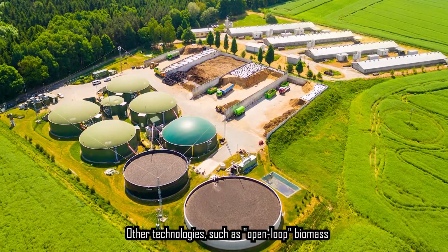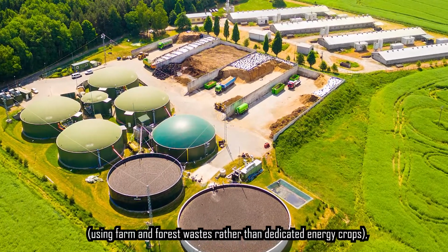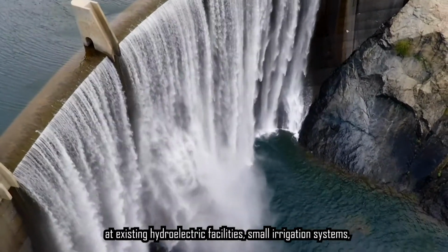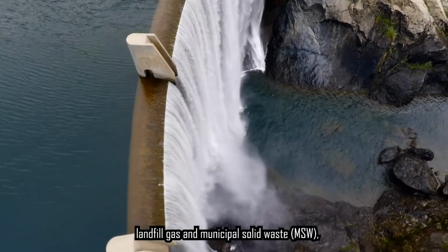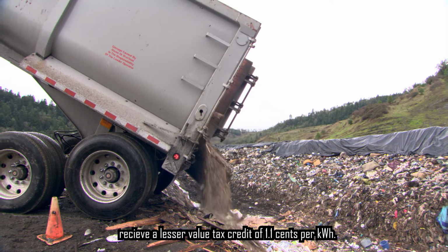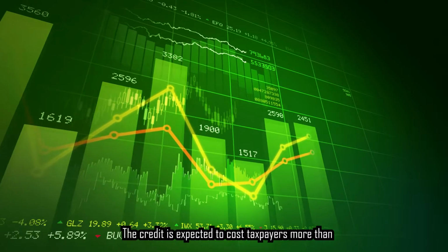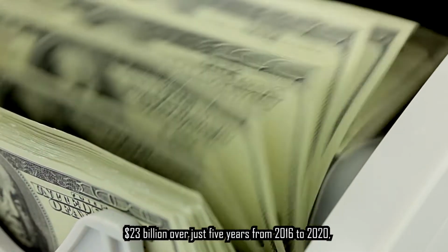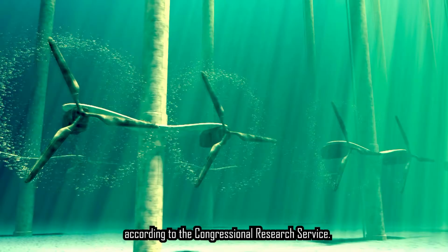Other technologies, such as open-loop biomass, using farm and forest wastes rather than dedicated energy crops, efficiency upgrades and capacity additions at existing hydroelectric facilities, small irrigation systems, landfill gas, and municipal solid waste receive a lesser value tax credit of 1.1 cent per kilowatt-hour. The credit is expected to cost taxpayers more than $23 billion over just 5 years, from 2016 to 2020, according to the Congressional Research Service.